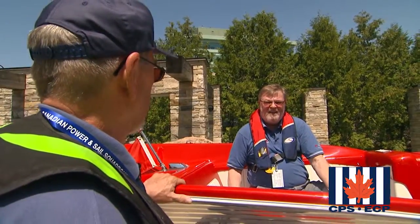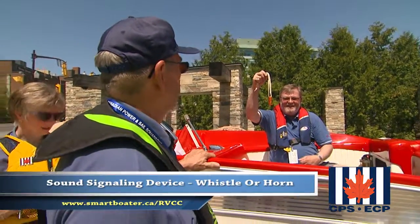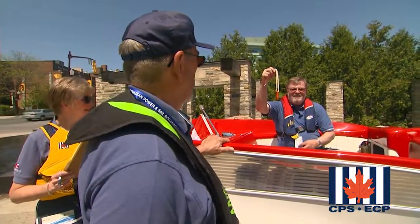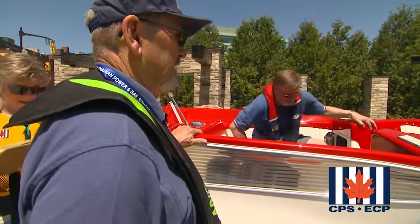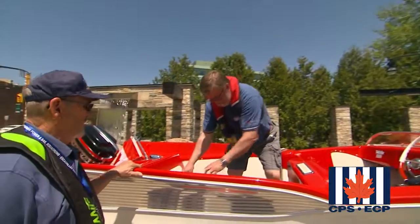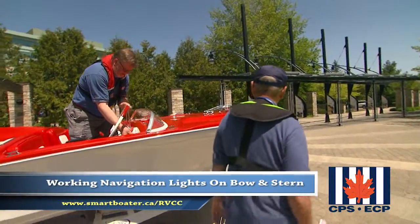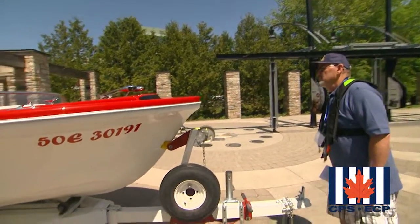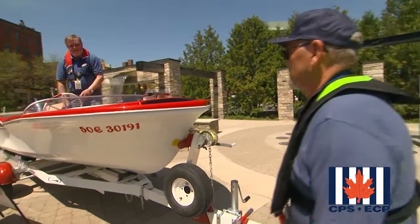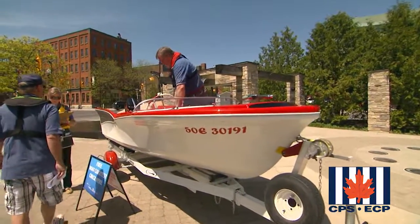Nice. Sound signaling device, John. I see you have one attached to your PFD, and that's an excellent idea. Great. If possible, you should attach one to every life jacket that you have on board. That's great. Another one attached to the key. Terrific. Great. And can we just check your navigation lights, John? If you don't mind, would you turn them on for me? That's great for your bow and your, what about your navigation? Oh, I see it there.